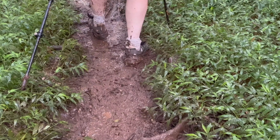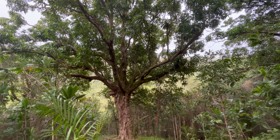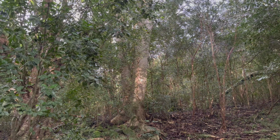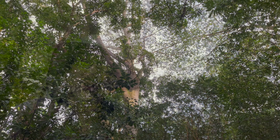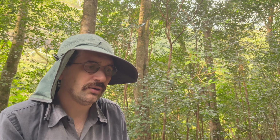Apparently, this is a mango tree right on the trail. Unfortunately, they're not ripe right now, but. That really giant tree over there is an albizia tree, which is a kind of tree from Indonesia that grows so fast here. They grow 15 feet a year sometimes in Hawaii. Wow. Unfortunately, their roots don't grow as fast as the trunks in Hawaii, so they have a reputation for tipping over.